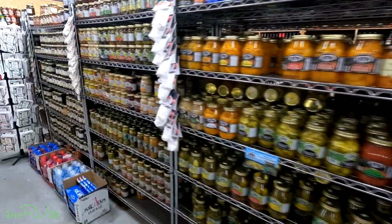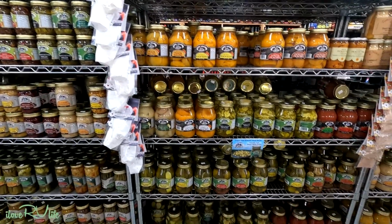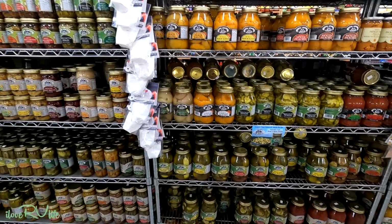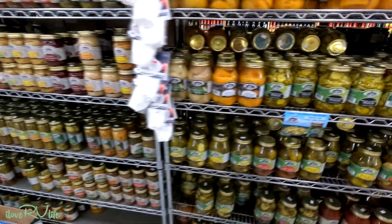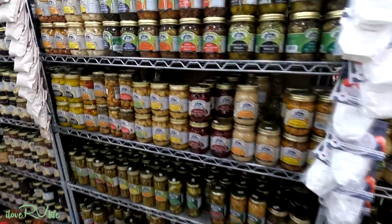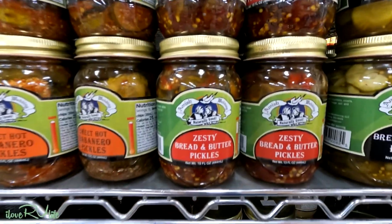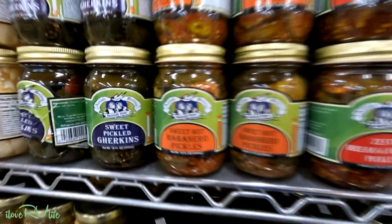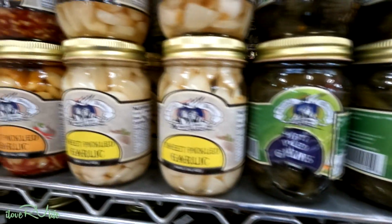Salsa. Look at all this stuff in pickles. They pickle everything. You don't believe me? Let's see. We got hot baby dills. Yeah, we do. Sauerkraut, baby corn, zesty bread and butters. Not just any. How about a sweet habanero pickle? Yeah, baby. How about pickled garlic?